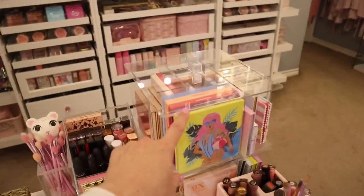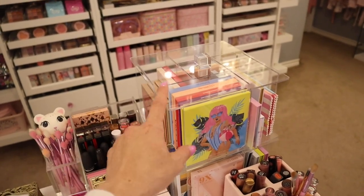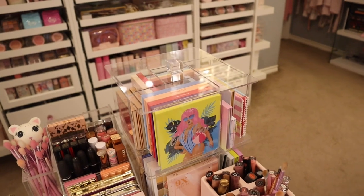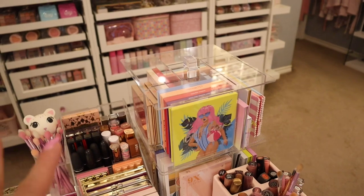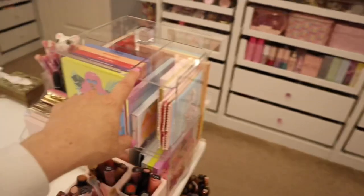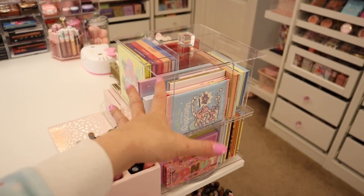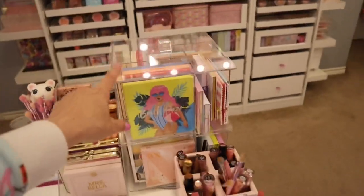And then here I found this one also on eBay, it was new. I have no clue where to find these. I have been looking on Google and just everywhere, typing in different words in the search engine, and I cannot find this little turn carousel. I think it was meant for postcards, like a countertop acrylic postcard holder, something like that. It's just beautiful. I love this piece.